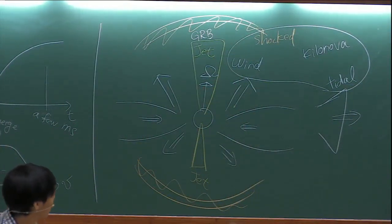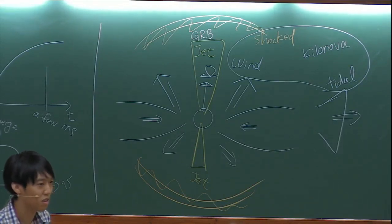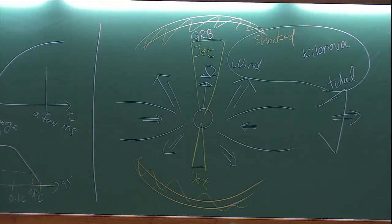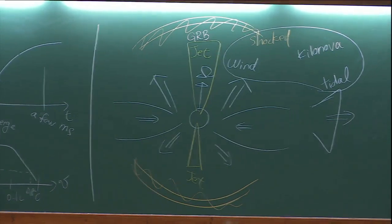Why is the jet formed? No, I didn't explain that, and it's also not part of the problem. Yes.